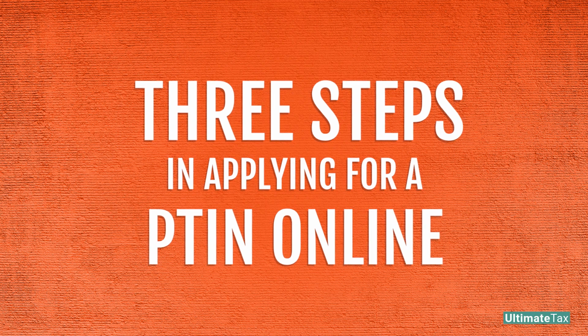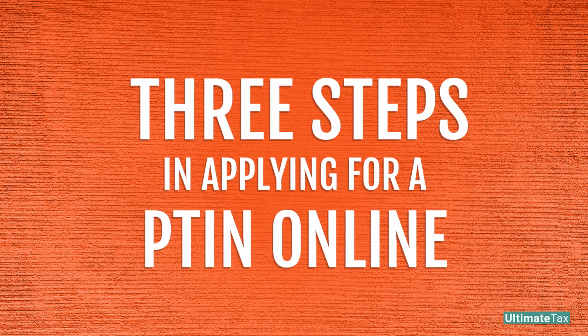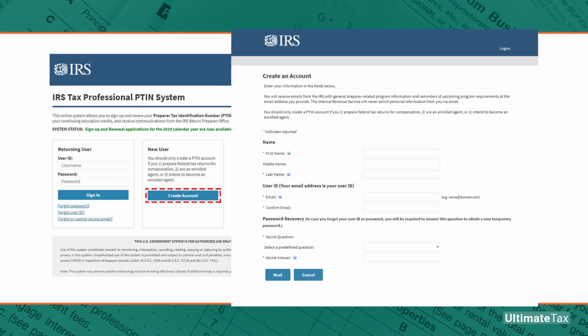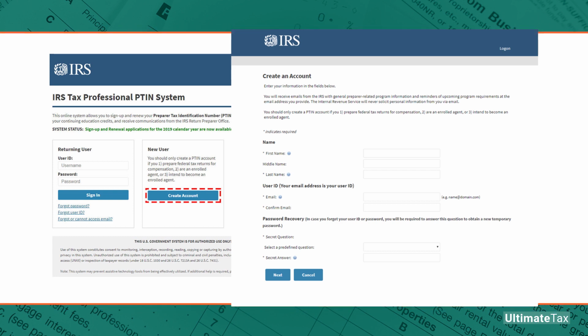1. Create your PTIN account. 2. Input your data by following the website's prompts. 3. Click Submit and check your PTIN application status. Create your PTIN account by going to the IRS Tax Professional PTIN system. When you set up your account, a temporary password will be sent to your email. Use your email address and the temporary password to log into the website.